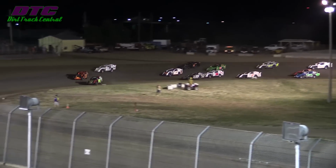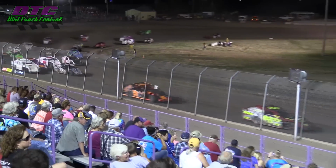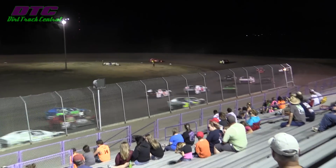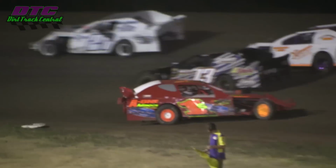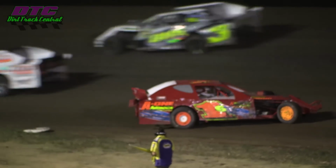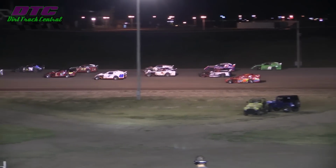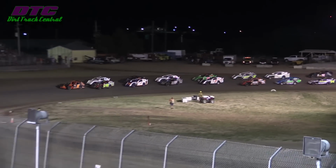Over in turn number one, caution is likely going to fly. Yellow's out, bottom of turn two. Go back to the same lineup we had. Get behind the guy you was behind. We'll restart once again, line them back up just the way that they were. All right, quickly get him lined back up.